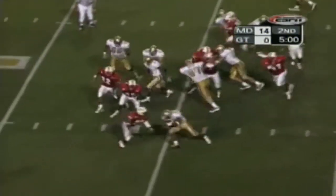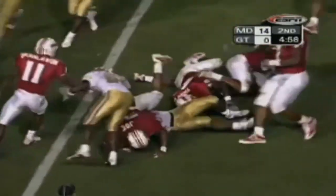First down handoff, 9 of those on 11 first down tries. Joe Burns gets it out to the 44-yard line.